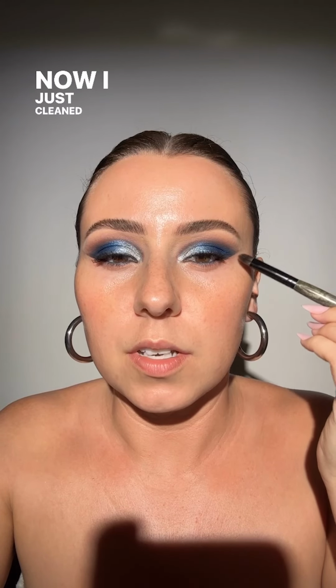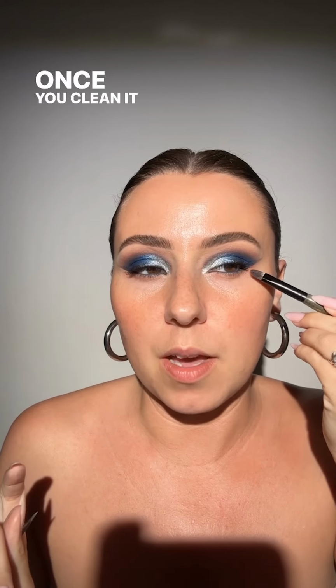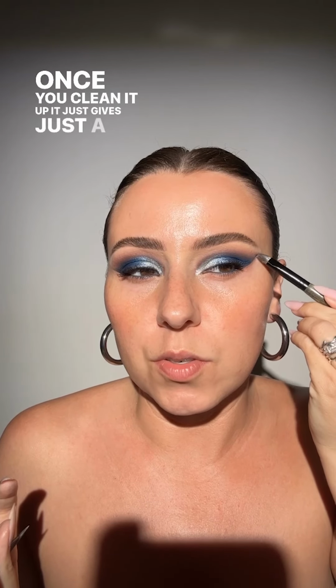Now I just cleaned up with micellar water. Didn't add a wing, that's just that shadow. Once you clean it up, it just gives a really nice lift to the eye.